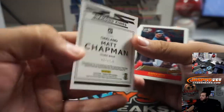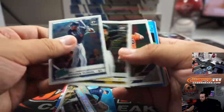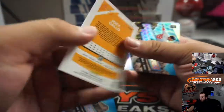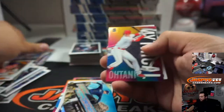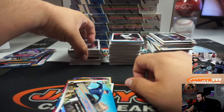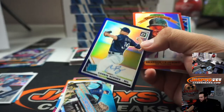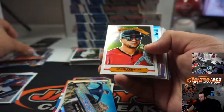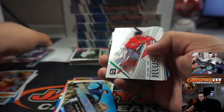Matt Chapman to 150. Justin Verlander to 99. Nomar Mazara to 50. Joey Gallo to 99. Peak performers. Berrios, 75. Out of 35, Corbin Burnes, autograph for Milwaukee. Brandon Crawford to 60. Juan Soto. Bryce Harper. Cole Tucker to 199.